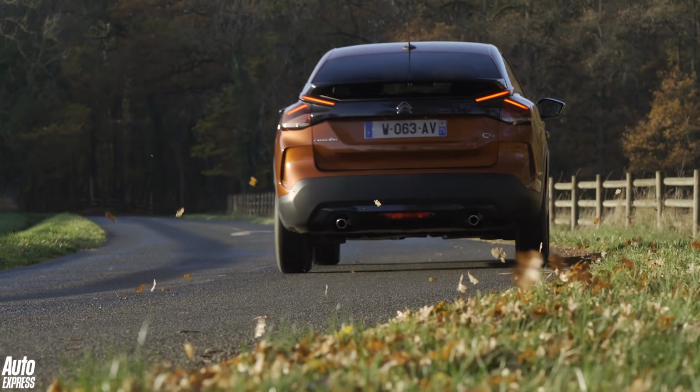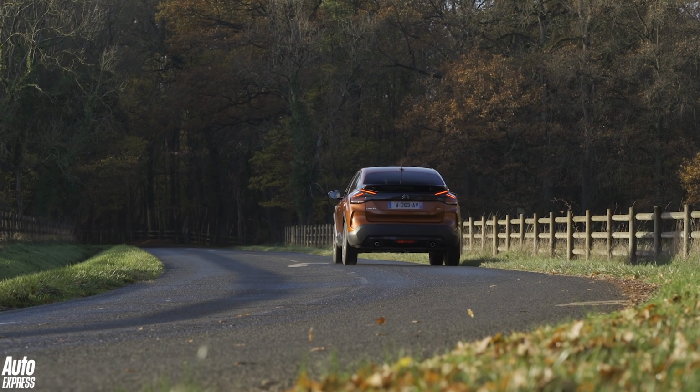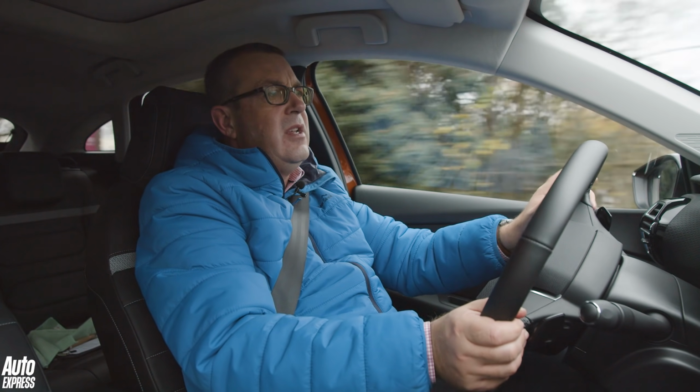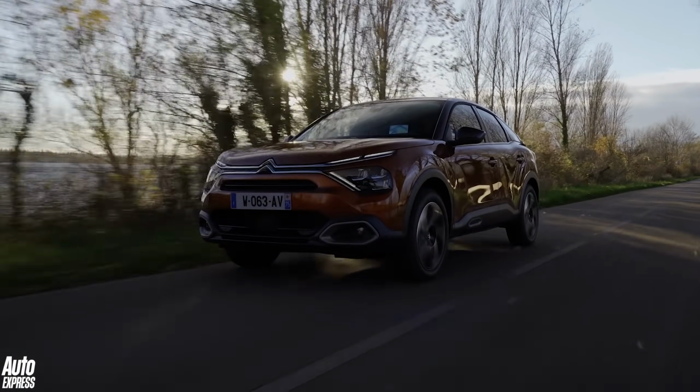All C4s in the UK get Citroen's latest hydraulic suspension as standard, and it's the best implementation of that technology that we've seen to date. Certainly better than it is in the C5 Aircross.